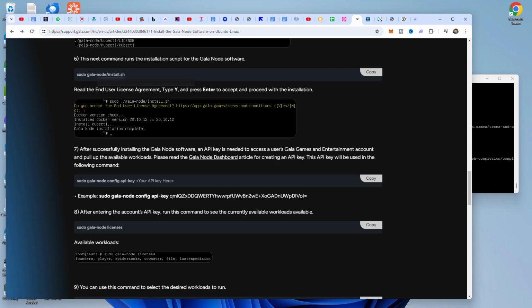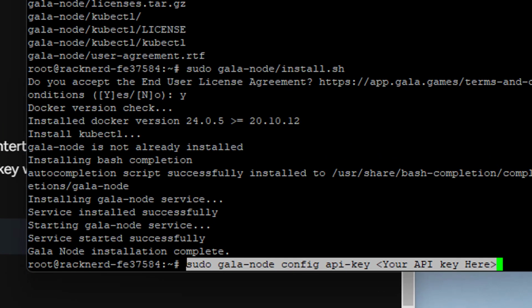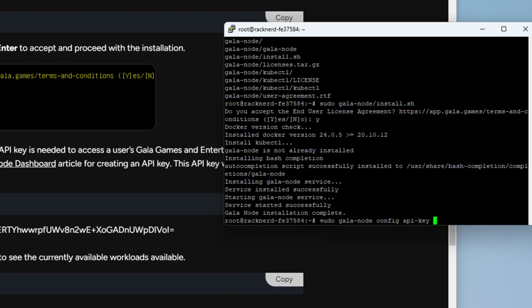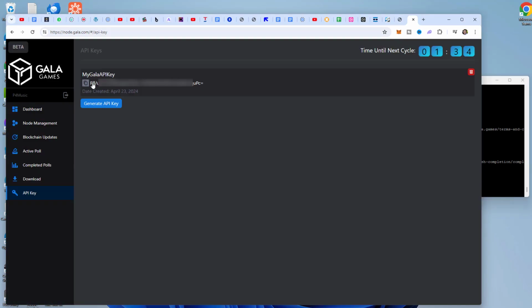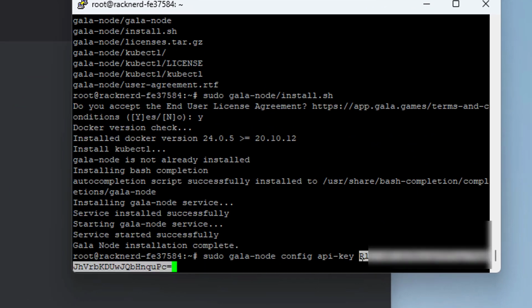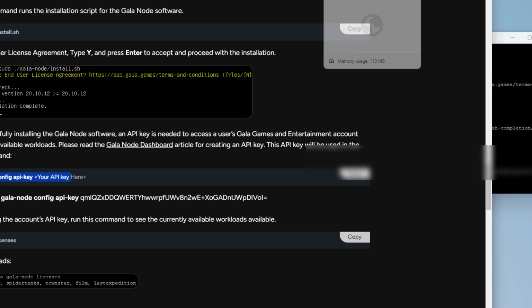So step 7, we want to copy that. We come back to our terminal, right mouse click, paste that in there, and we need to get rid of your API key where it says there. I'm going to copy it from there, go back to the terminal, right mouse click, paste that in there, and then hit return. And it says successfully set API key, so that bit's done.